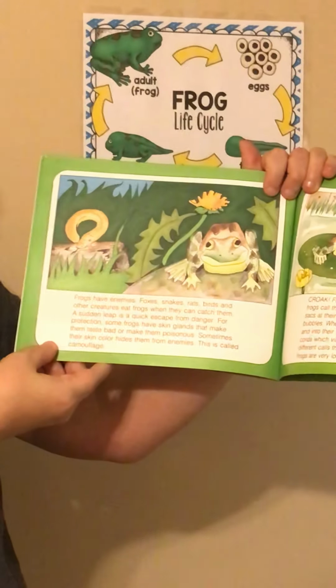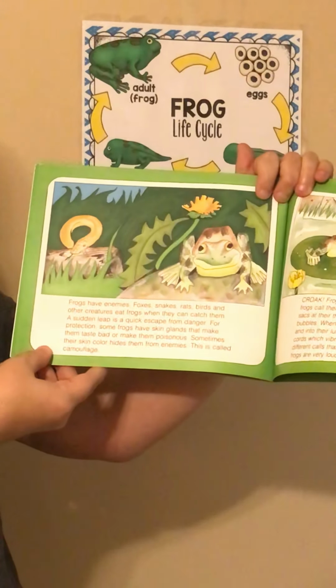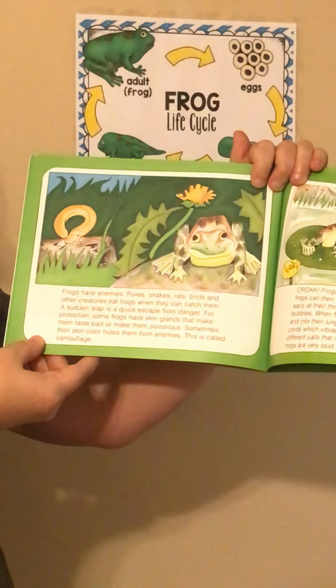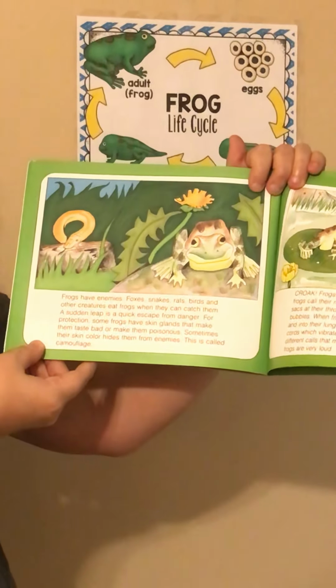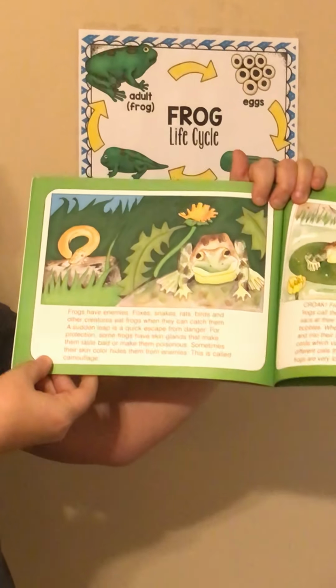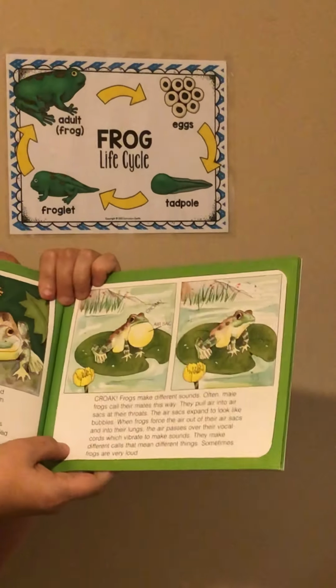Frogs have enemies. Foxes, snakes, rats, birds, and other creatures eat frogs when they catch them. A sudden leap is a quick escape from danger. For protection, some frogs have skin glands that make them taste bad or make them poisonous. Sometimes their skin color hides them from their enemies. This is called camouflage.